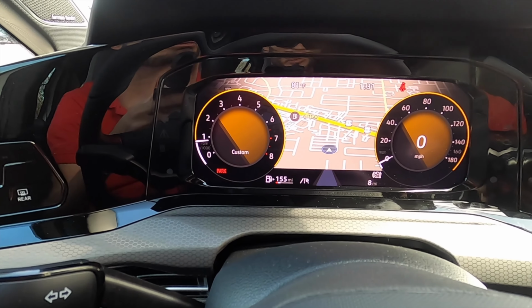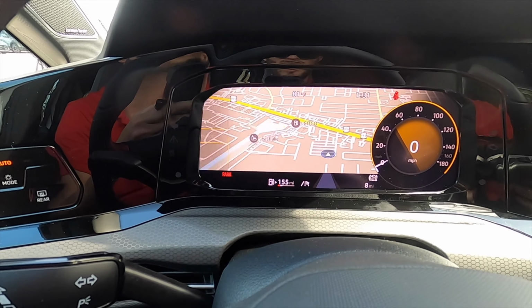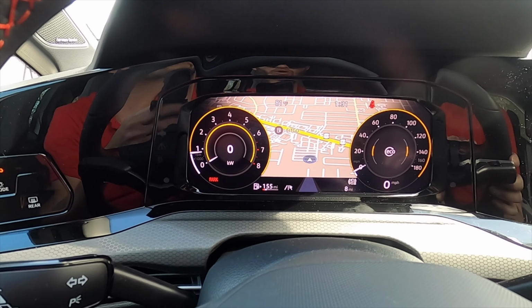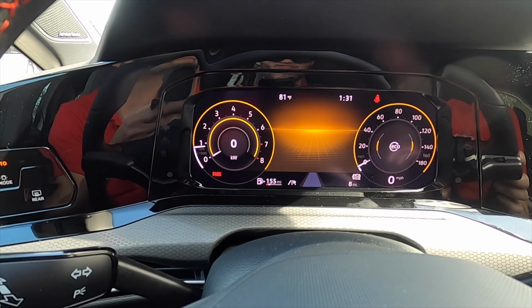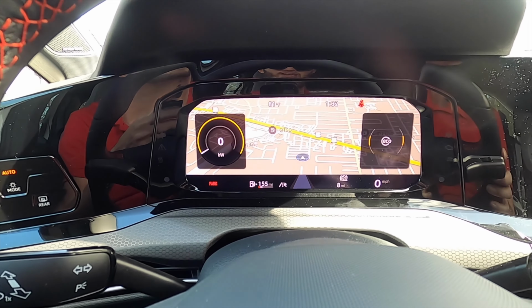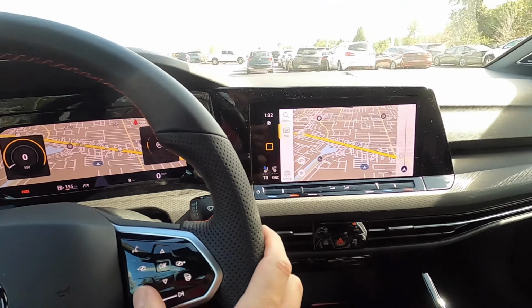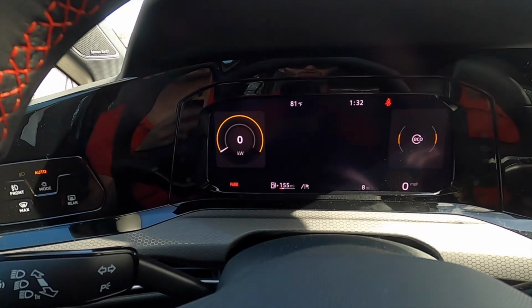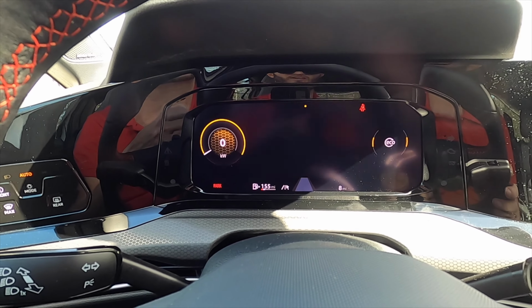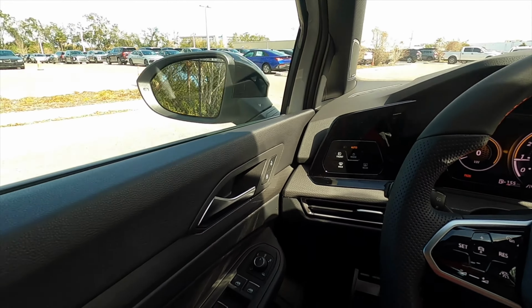Gauge cluster is a 10.25, which can go through an array of information for the driver. And you can do this for each side, as well as the center. And you can change the view of it to make it enlarged with the navigation, in which you get it on both screens now, or you can make it smaller and more seamless.